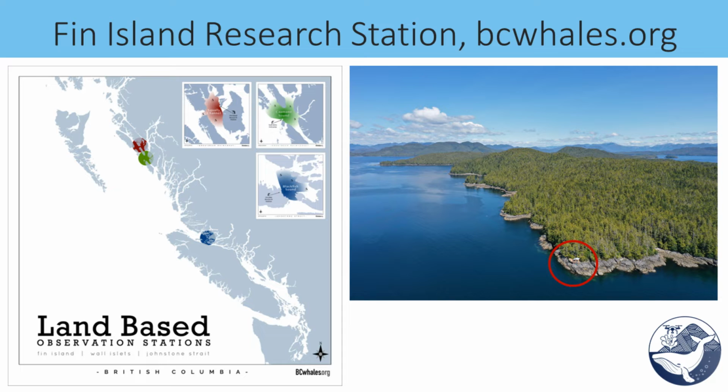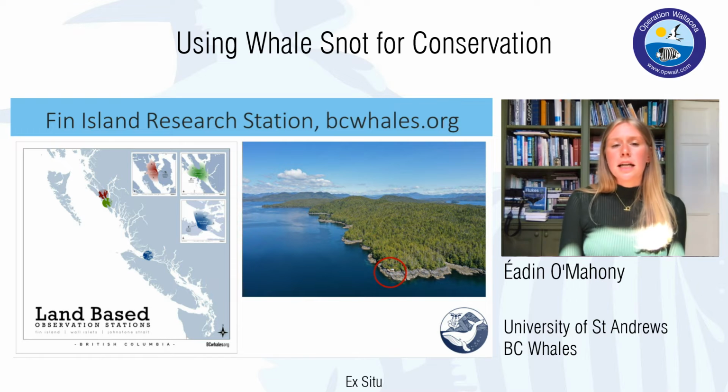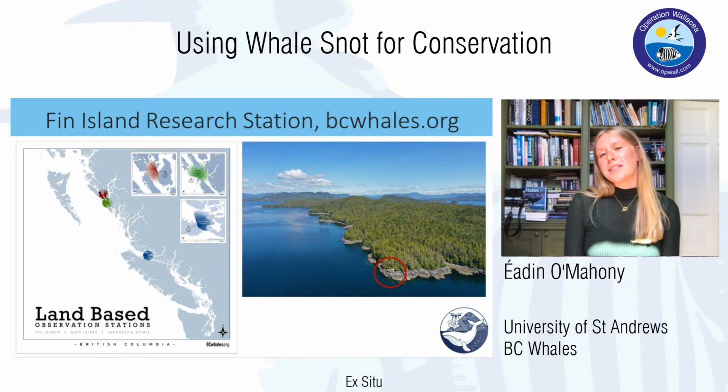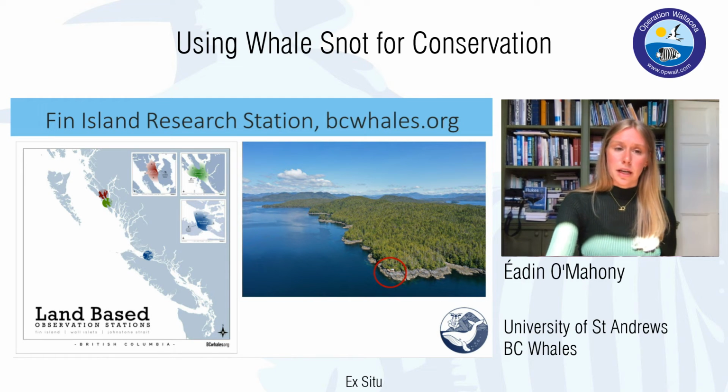So the organization that I'm working with, the NGO, is called the North Coast Cetacean Society, or BC Whales for short. And BC Whales has been working in Gitga'at First Nation territory since 2001, working hand in hand with this local community. And as you can see here in the slide, the Finn Island Research Station is circled in red if you can spot it. It is a small research station overlooking Squally Channel, which is an area of high abundance of humpback whales and fin whales, and we also regularly see orca using these fjord systems. So this is a fjord system here that you're looking at.